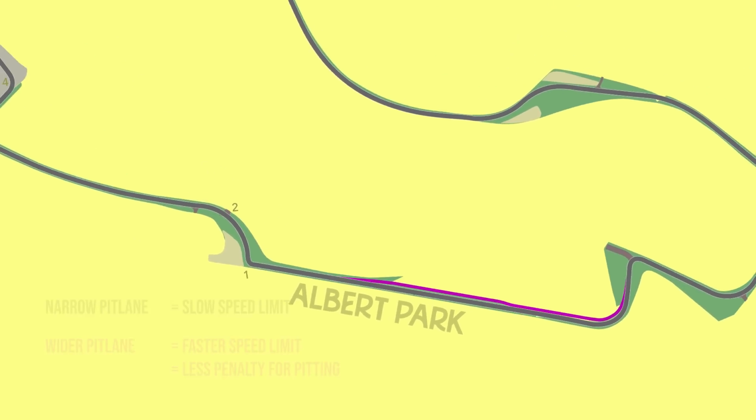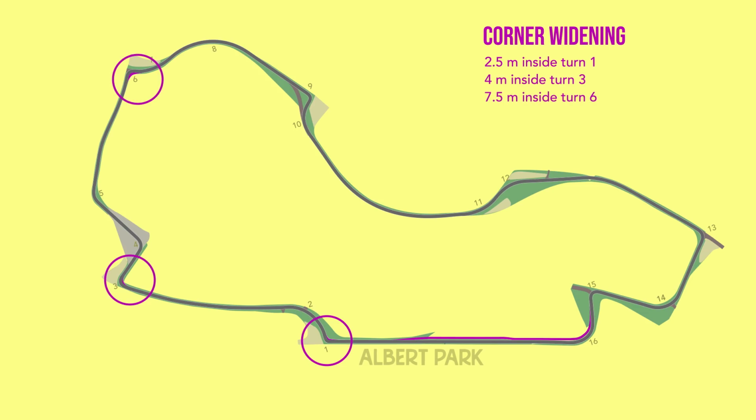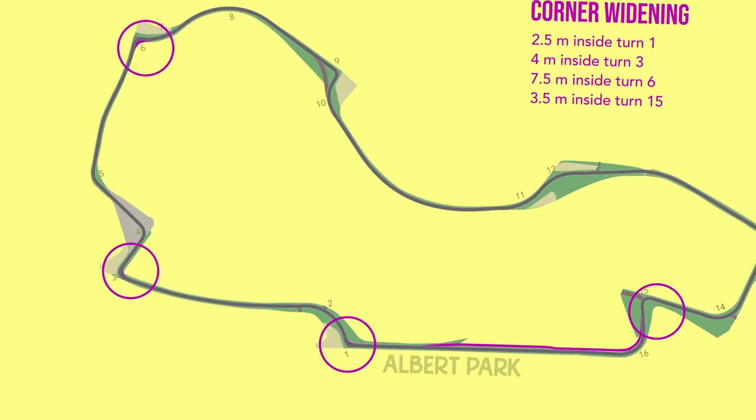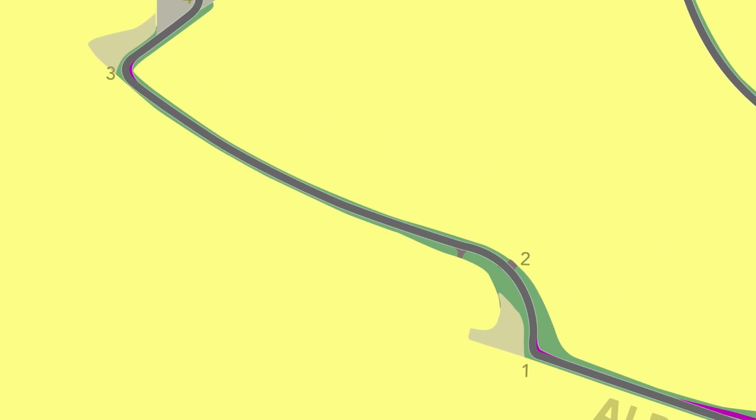On track, Albert Park is widening certain corners. 2.5 meters inside turn 1, 4 meters inside turn 3, 7.5 meters inside turn 6, and 3.5 meters at turn 15. Now the changes at turn 1 and 3 are aimed squarely at giving more opportunity for overtakes by increasing the racing line options available through the corner and limiting defensive moves.